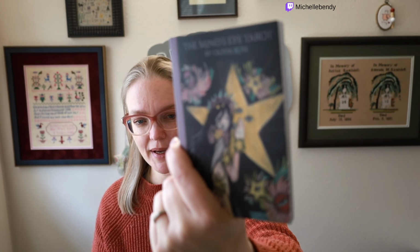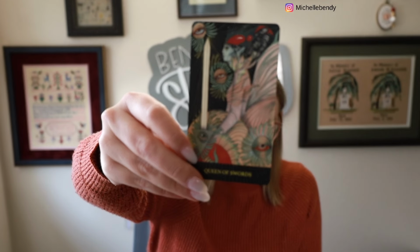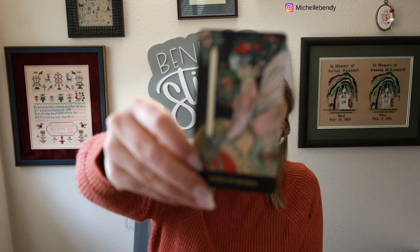Okay, card of the day. This is kind of an appropriate card for today. This is from the Mind's Eye Tarot. I keep going back and forth between the Mind's Eye Tarot and the Tarot of the Cosmic Seed. And today I pulled the Queen of Swords. And the Queen of Swords is an intellectual, perceptive, discerning person.